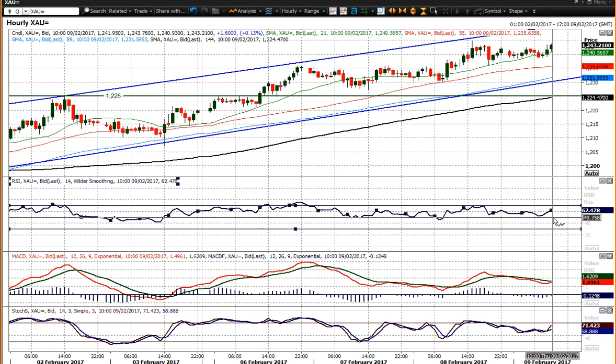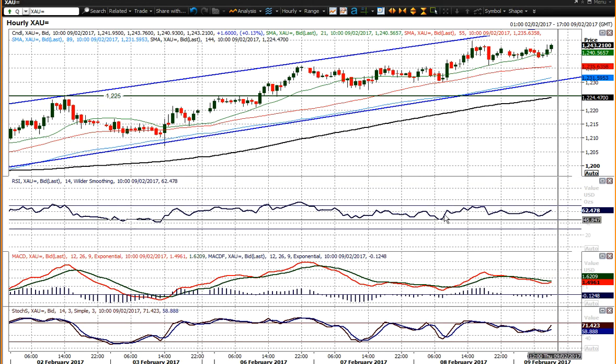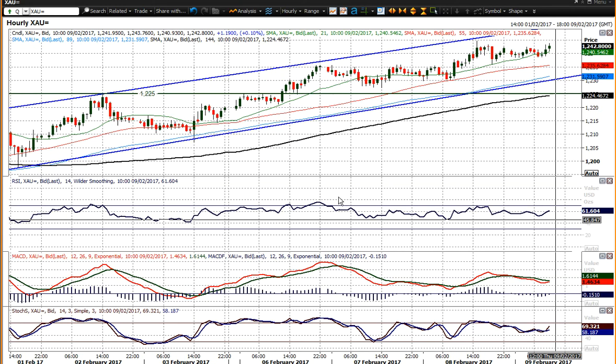You've got the RSI finding nice support around the mid 40s, pulling higher towards 70. MACD lines again nicely in positive territory, and the stochastics rising as well. So this is all pointing towards gains, I think, in gold continuing, and that's my outlook for now.